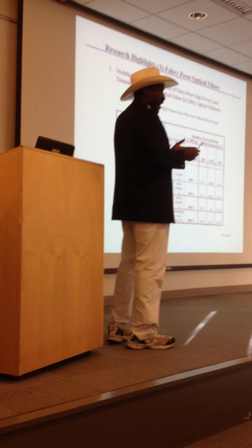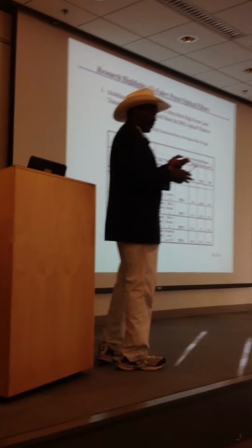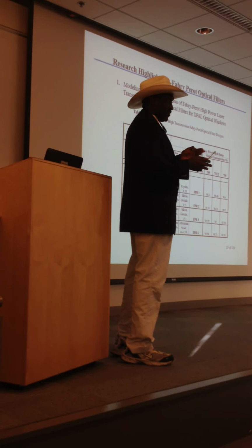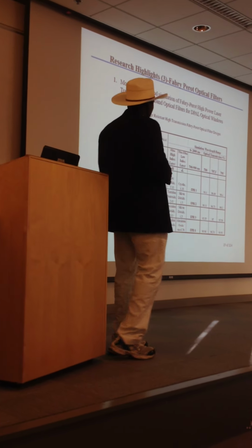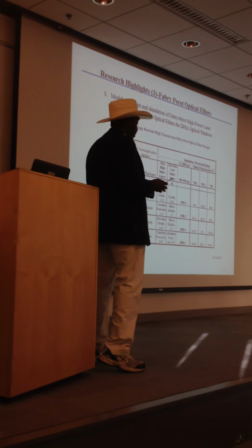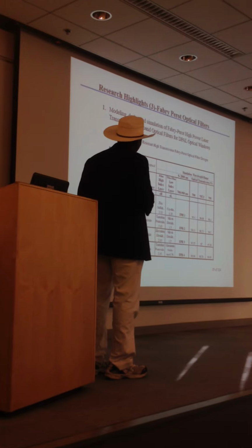Side, it has to be highly reflective. So when the laser shines towards it, it will go through without having much reflection. And so to get that combination is actually very, very difficult. So this is very new research.